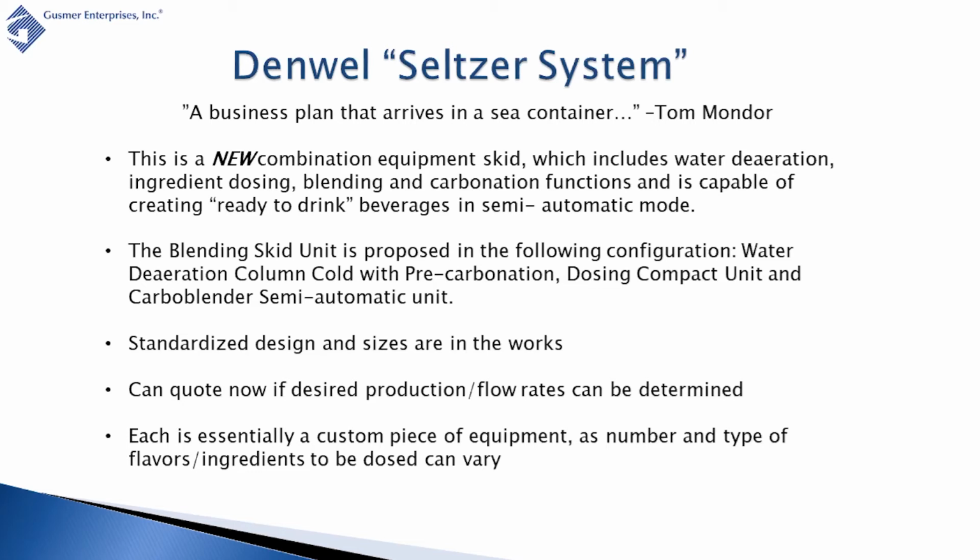You could think of this piece of equipment as sort of like your rack stereo system, where your tuner and your receiver and your tape deck and your CD changer are all mounted into one unit. And that's what this is. So we have a combination equipment skid that incorporates deaerated water with pre-carbonation, and then a carbo blender and flavor dosing all in one. So basically you would have the inputs of your base, and the rest would be taken care of by the skid, ultimately ending up with your flavored carbonated seltzer coming out the other end. So essentially everything you could potentially want to make the base, all on one skid.